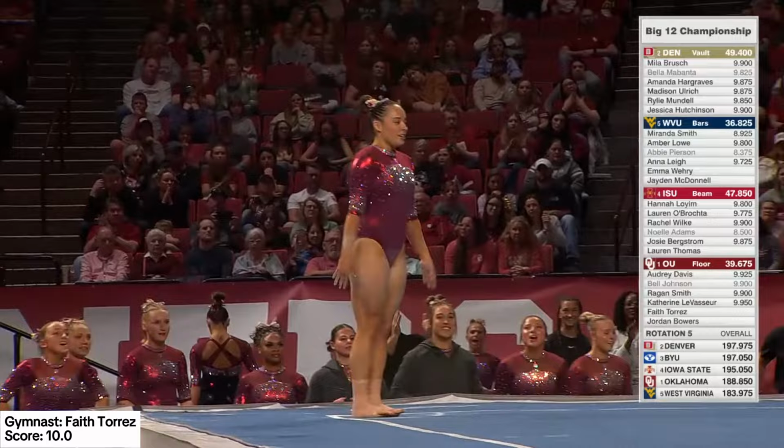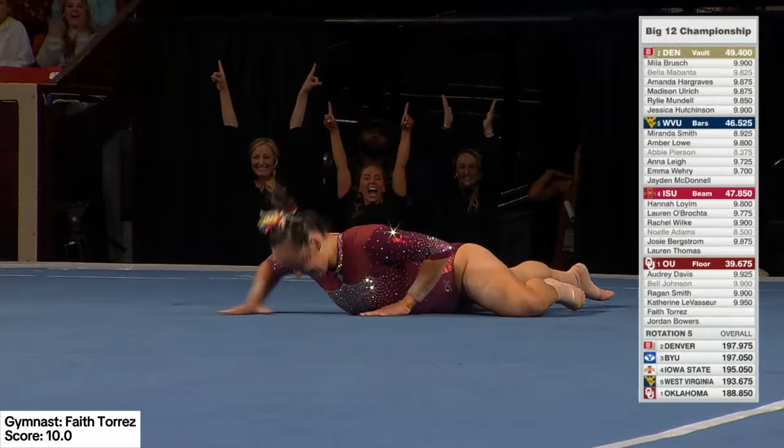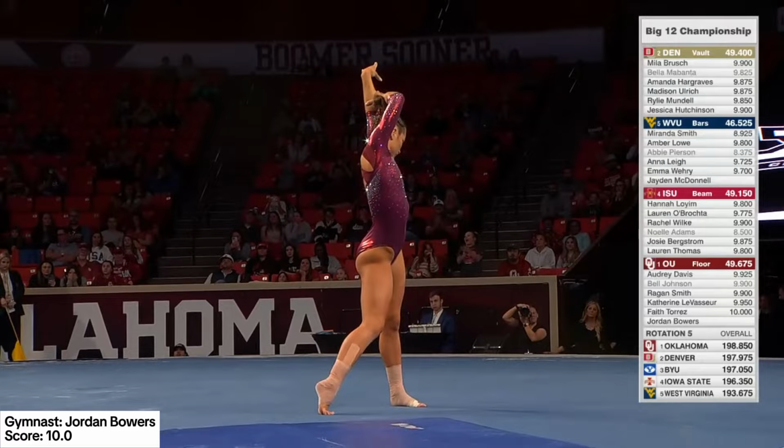Faith Torres, this is her last pass for this incredible Florida team. Front step out through the double tuck. Panther Cats 9.95. Seventh national championship this year, their third in a row. Jordan Bowers closes it out on floor for the number one Sooners.